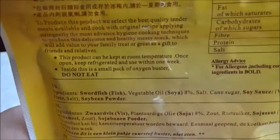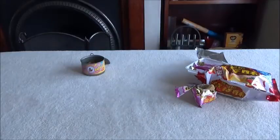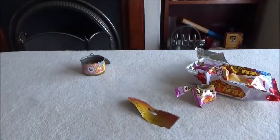Bollocks, do you? I just noticed the words do not eat. That was an oxygen buster. Yes, don't eat oxygen busters, children. They're quite painful. Now, this is a resealable bag, so I'll be with you in a minute once I've finished struggling.